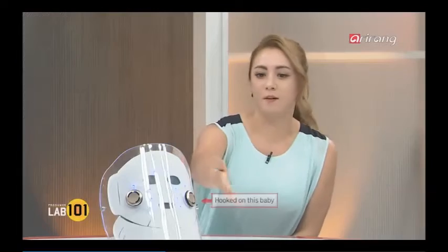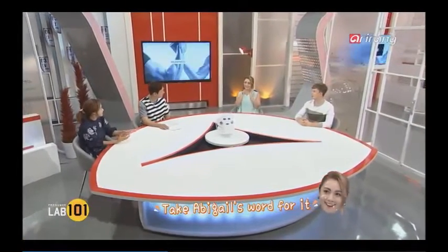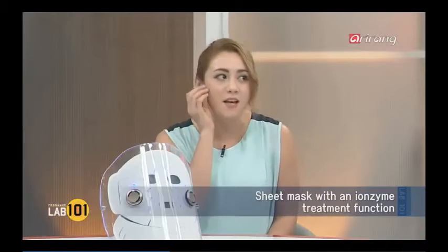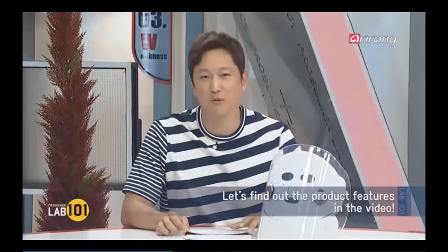I just found this amazing baby, so I'm so in love with this mask. Looking at Abigail's face, quite a believer of today's item. Actually, it's because this mask is not just a normal mask. It has ion treatment and also massages your face. Wow, are you serious? How is it possible? Usually it's really pricey to get the ion treatment. That's right. So let's see the video for the detailed features of this product.